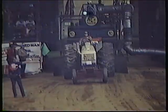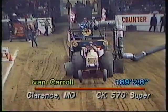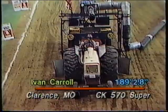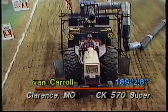And if we see a replay of that one, we'll see a lot of up and down motion in the run. Never did get a lot of tire speed, as you said. And here you'll see him bounce up and down, and he's going to lose even what power he has doing that. Well, the engine is coughing on him a little bit. He's not getting the proper air and fuel mixture, and it comes and goes, so to speak. 189 feet, 2.8 inches for Ivan Carroll out of Missouri.